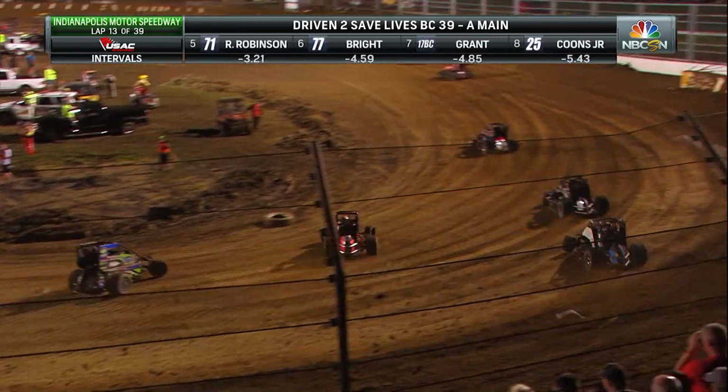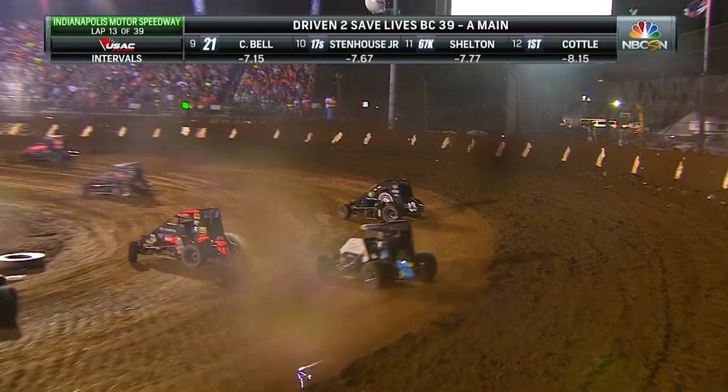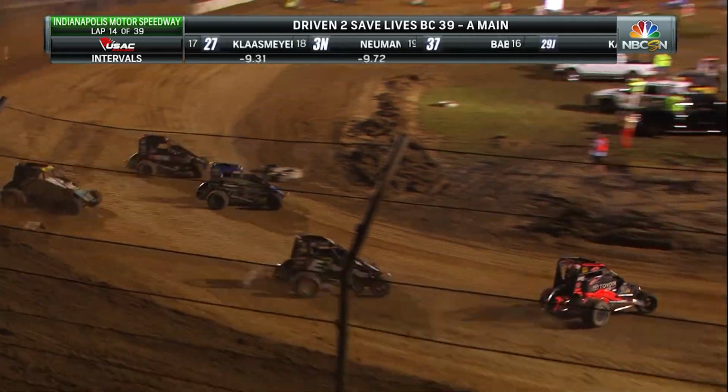In fourth, we saw his dad, Billy Boat, the former open wheeler. Chad Boat's won 8 times in a midget. Yeah, and his dad, Billy, has 9 career USAC National Midget wins, so Boatster could tie him here tonight if he could pull off the win.